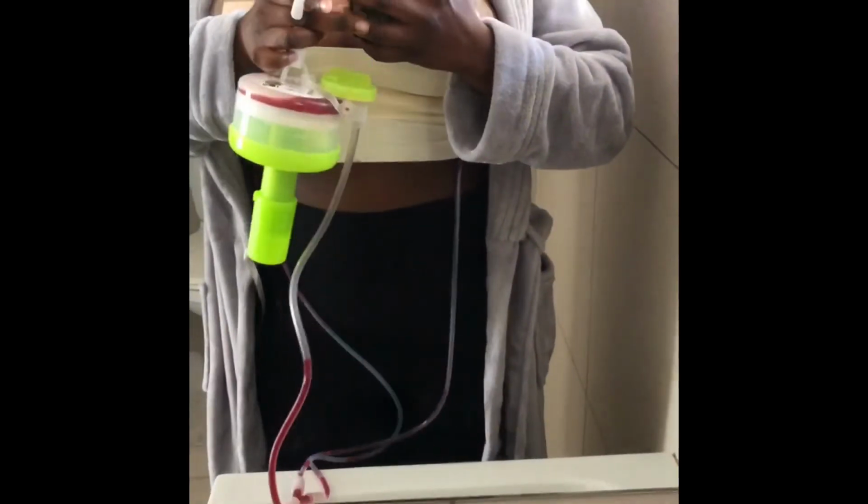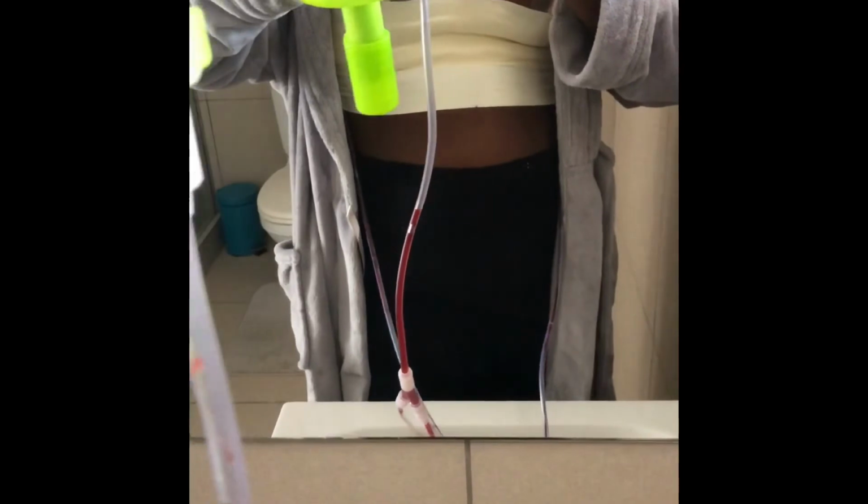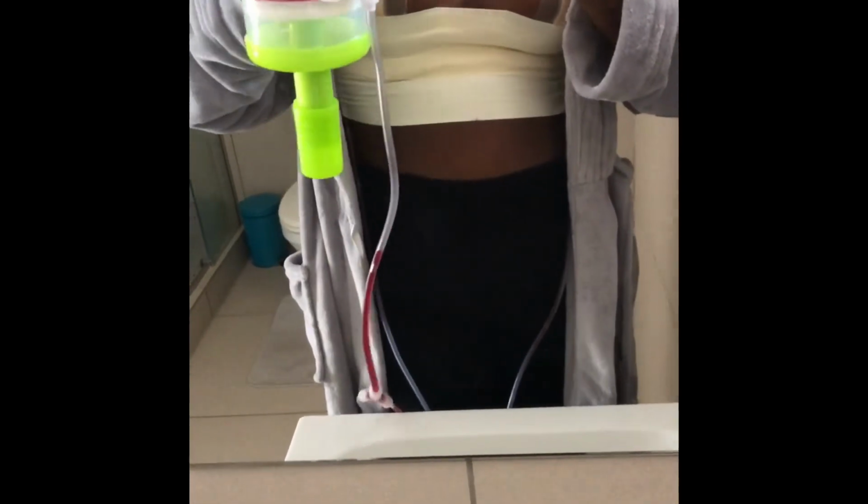Okay, so today is day 7, and I'm finally getting these drains removed. Normally it takes about 4 days for you to be able to remove them, but I took longer because I wasn't emptying as little as required. I was supposed to empty less than 40 mils in a 24-hour time frame, but I was emptying more than that. So I am still emptying more than 40 mils, but because it's been 7 days, I'm allowed to take these off.